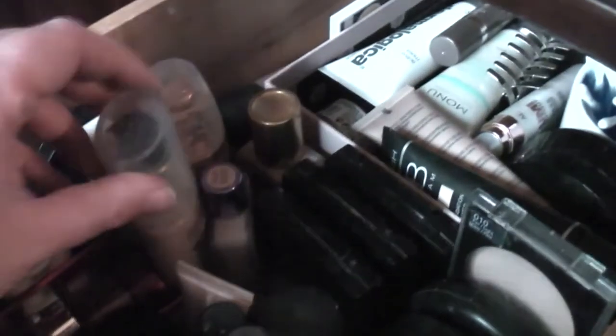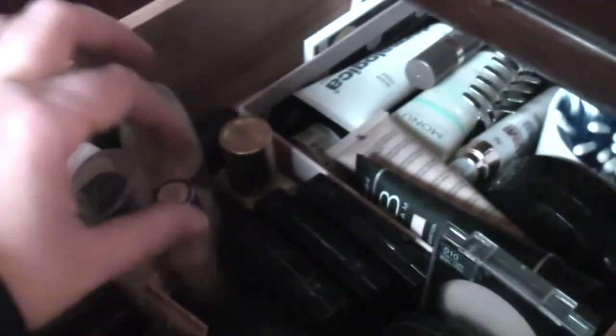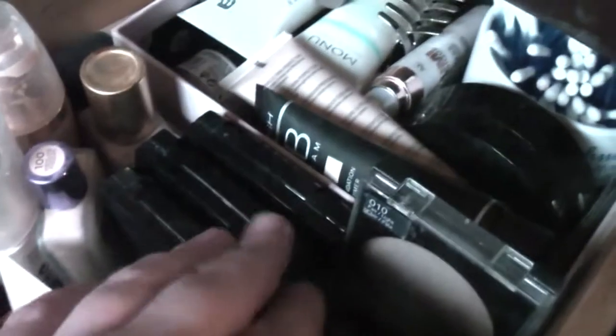This is the Max Factor, which is just about empty. I've got my Nude Magique, and I've got the Estee Lauder Double Wear, which is nearly empty. My Lumi Magique, which is about, well, there's not much of that left either. I've got my HD Brows kits. I've got Foxy Diva and Bombshell. And then I've got various foundations and things at the front.